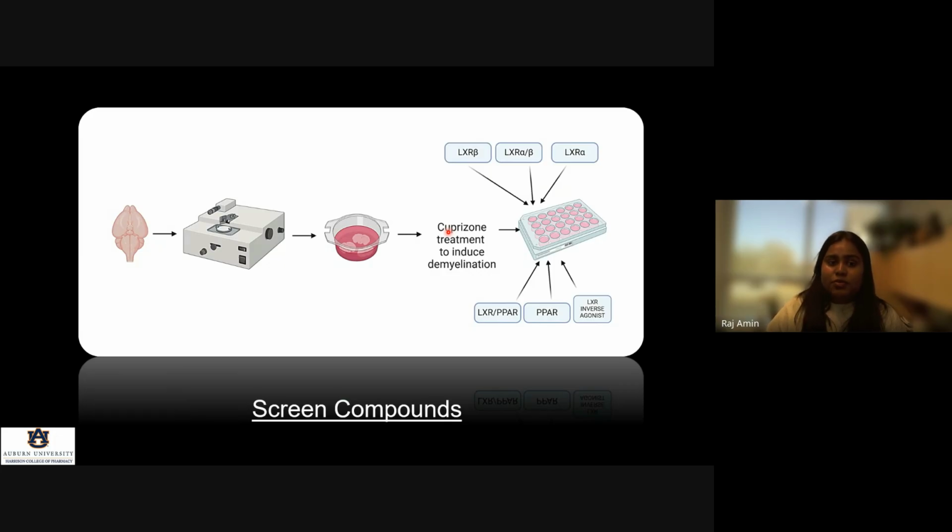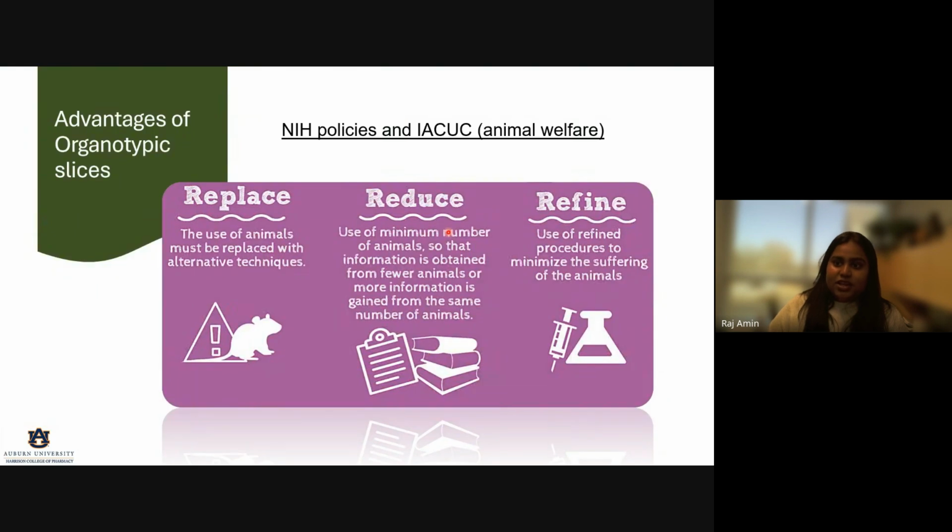In further slides, I'll also be discussing our treatment plan and how we utilize this method. The advantages of organotypic slices are, according to the NIH policies and IACUC policies, that they help us in replacing, reducing, and refining the use of mouse models.